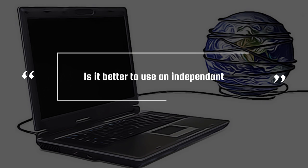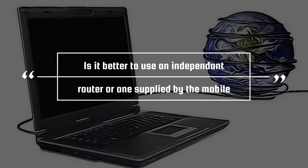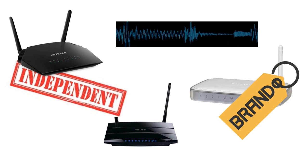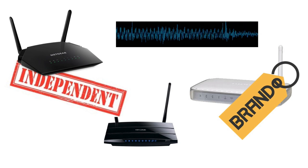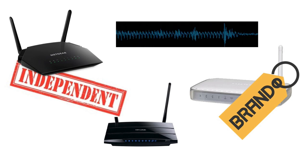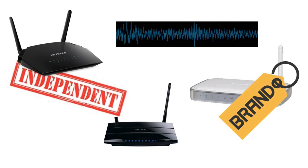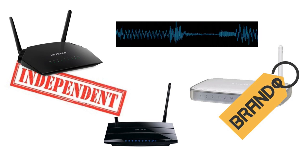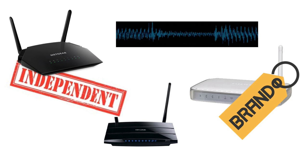Is it better to use an independent router or one supplied by the network carrier? Right, almost certainly an independent one will be better, because that's what they make. That is their purpose in life, and they want to make the best of whatever they do. I've always found people like Netgear are good, but Huawei are good. TP-Link's good, very good. So, yeah, I've got no moans.